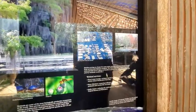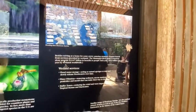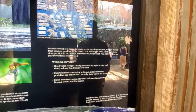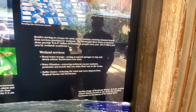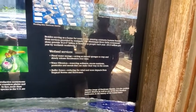Besides serving as a home for some pretty amazing creatures, humans benefit from services provided by wetlands. The Mississippi River Delta ecosystems alone provide $12 to $47 billion in benefits to people each year, and $4.9 trillion per year by wetlands worldwide.